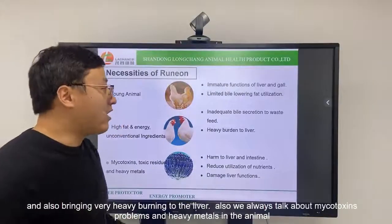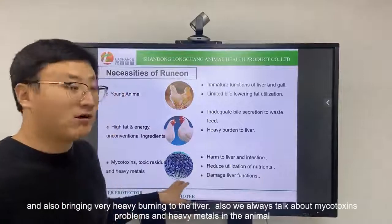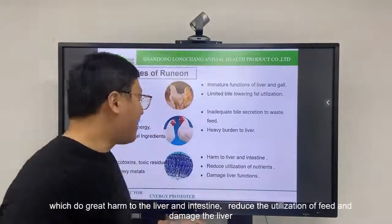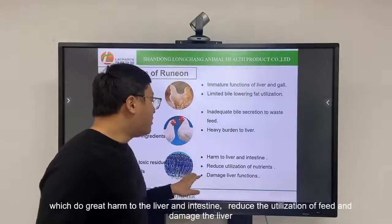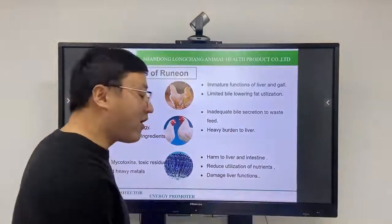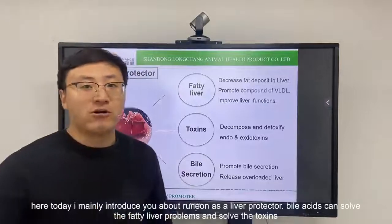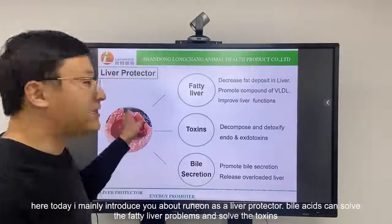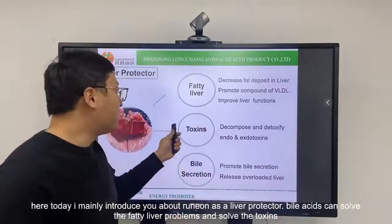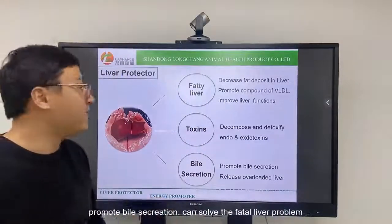Also, we always talk about the mycotoxin problems and heavy metals in the animals, which do great harm to the livers and the intestines, reduce the utilization of feed, and damage the liver functions. So today, I mainly introduce you to the bile acid as a liver protector. It can solve the fatty liver problems, solve detoxification, and promote biosecretion.